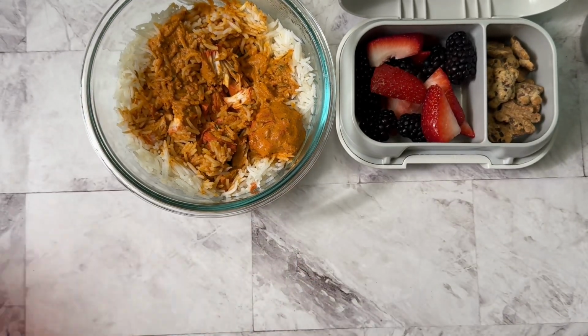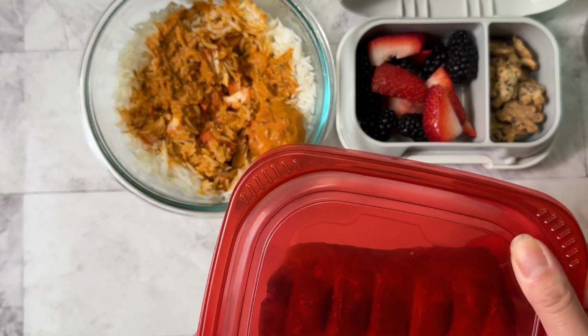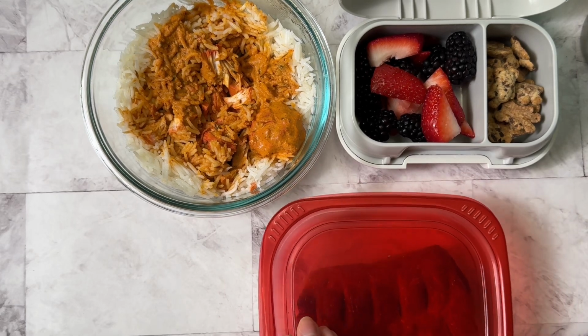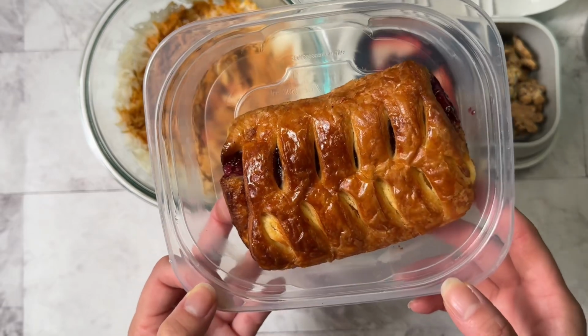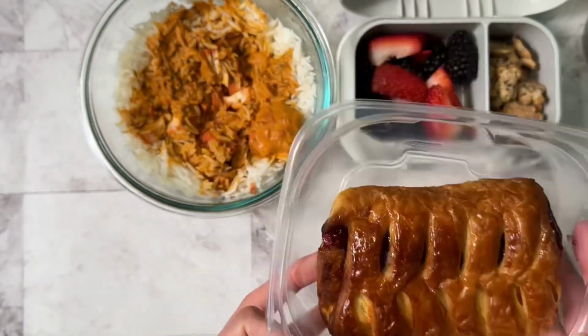And then for dessert, I also hit up a local Korean bakery, and I love their pastries. So in here, this is actually just one of those Rubbermaid plastic containers. But in here is a blueberry and cream cheese pastry. So it looks so delicious. That's going to be like my dessert for later in the day.